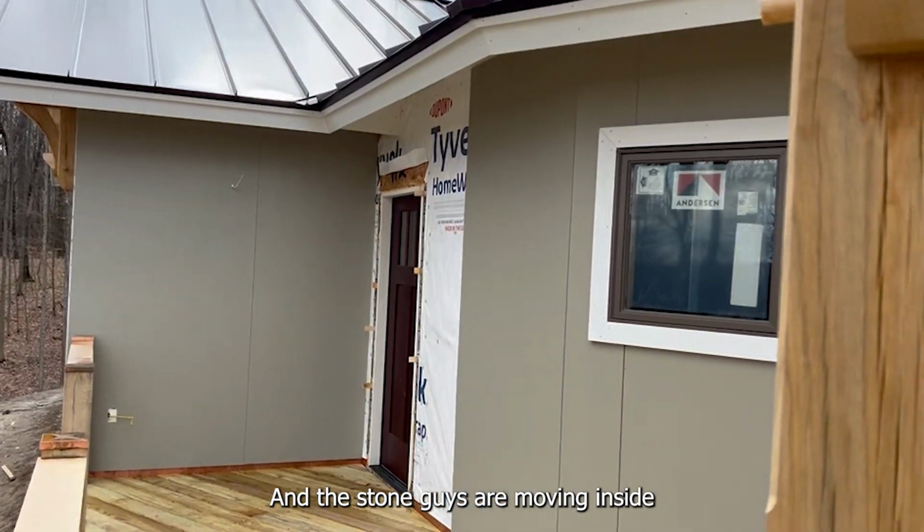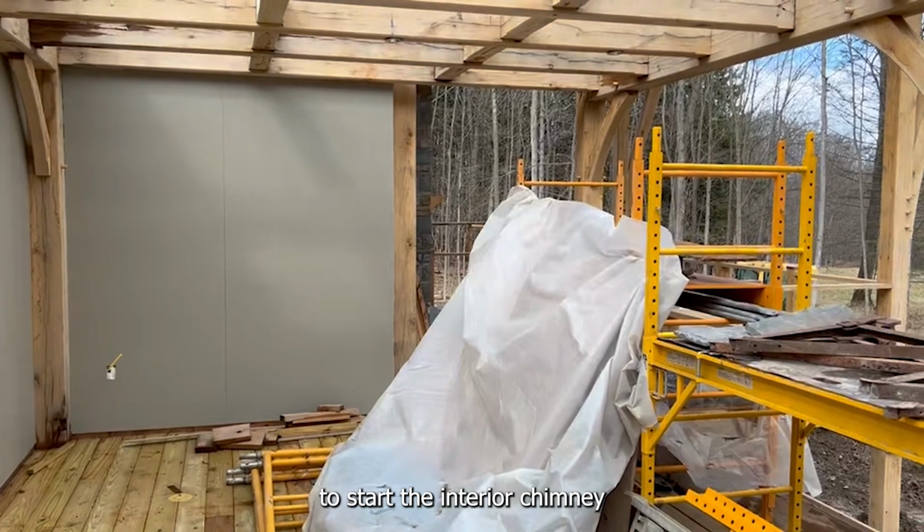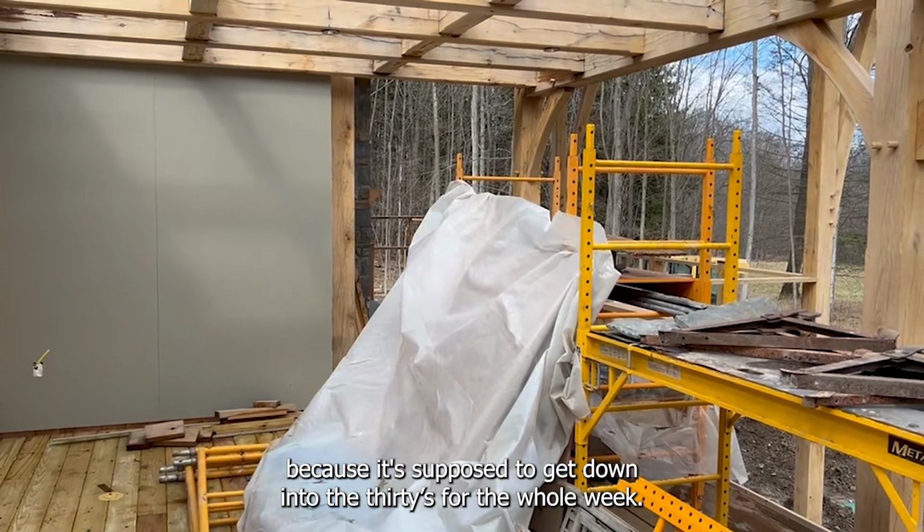And the stone guys are moving inside to start the interior chimney, because it's supposed to get down into the 30s for the whole week next week.